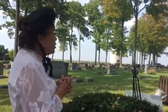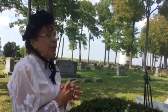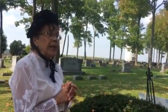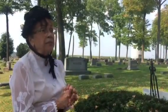When you enter the cemetery from Highway 60, you'll notice the beautiful gates. What those represented was whenever you were entering a cemetery, you were leaving your world of the living and you were coming into the city of the dead. And they wanted you to show the respect to the people buried there.